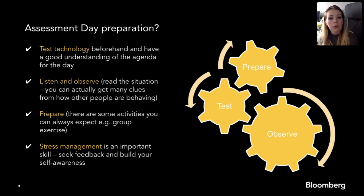Go and check the functionality on that platform. How do you put yourself on mute? How do you use the chat functionality? You really want to cover all of those bases before you actually move into that assessment day. With regards to testing technology, you also want to make sure that you have a stable internet connection, a reliable headset, and reliable facilities around you, so that there is no additional stress on the day. I would encourage you to figure all of that out before you actually go to the day.